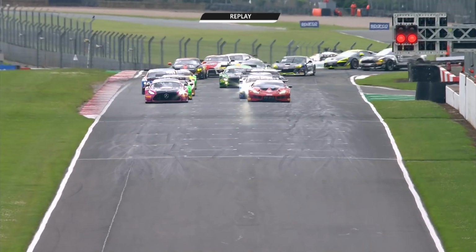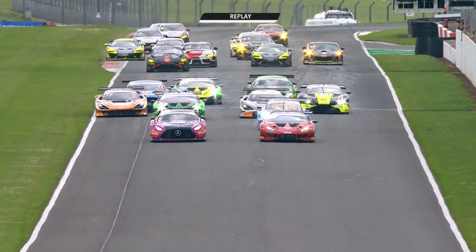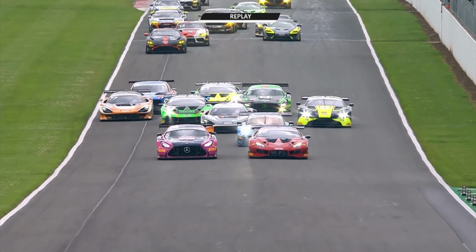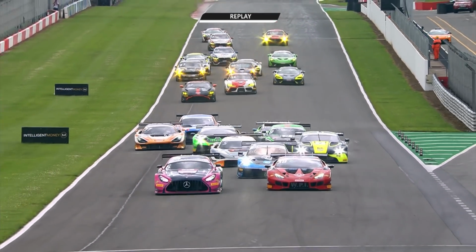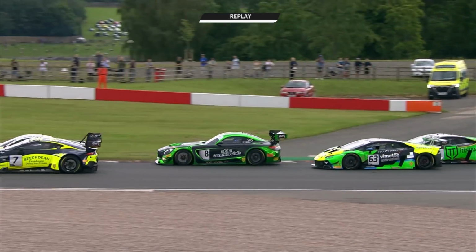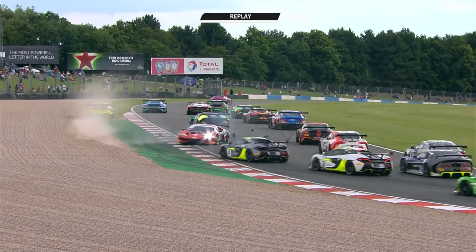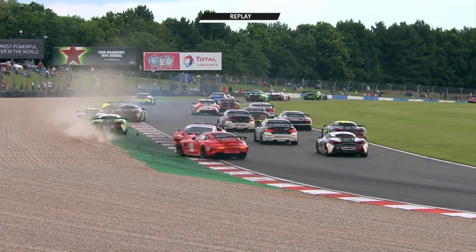He's got to the inside, so you would have thought he's probably safe, but the cars are full of fuel compared to qualifying. They're 80 kilos heavier at least just on fuel. Cold tyres, cold brakes. See a bit of brake dust coming out. It's just outshot. You can actually hear it though, I think. The Porsche just nudging the Lambo, and Igoe's got no hope of saving that.